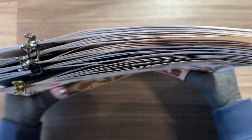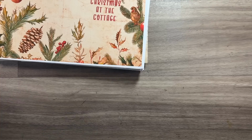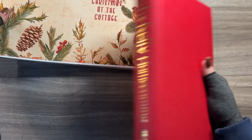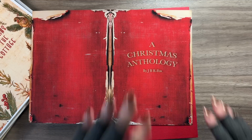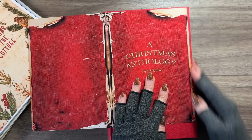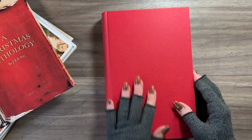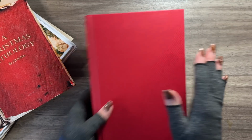I now have all of my signature papers together, and you can see it's going to make a pretty hefty journal. I have purchased a book, and I have got a red one, but this was completely coincidental. So I'm going to use this on my cover, and I'm going to cut my book cover down and cover that, but that will probably not be in this video. It probably will be over a few videos.